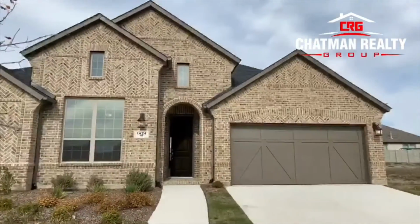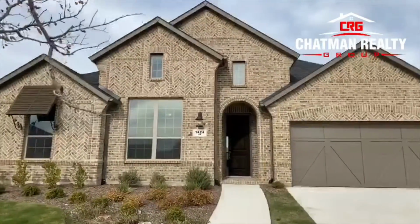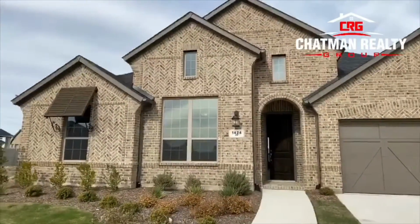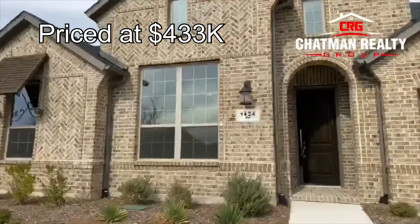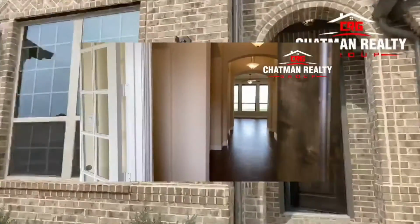As always with Plantation Homes, they have a beautiful elevation. I love how their homes are facing the elevation. Right now, this house is priced at $433,000, but we can get you a better deal than that. Let's take a look inside.